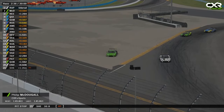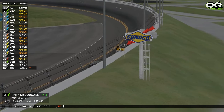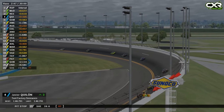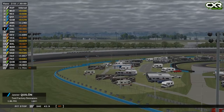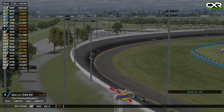Yeah, so I go wide into this corner. I managed to keep hold of it though. Just lost the position to Dennis there. Go back a little bit further because there's quite a few battles brewing here. There's a good battle brewing for 7th position, I think. Let's show the battles on screen.